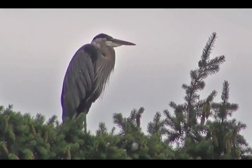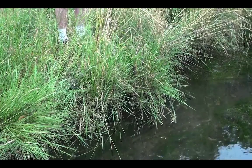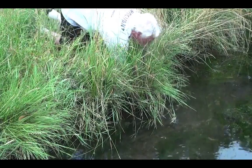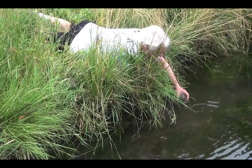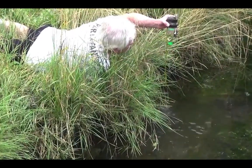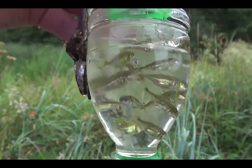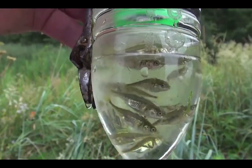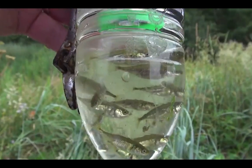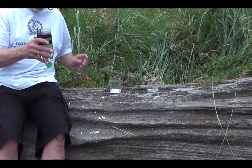Okay, now we'll wait an hour or two. It seems we've caught quite a few. How wonderful to have discovered sticklebacks in our little stream. We've known that sticklebacks are very common and widely distributed, but it is always nice to have a personal acquaintance with some. The next thing we'll do is put them into this little plastic container, especially for the purpose.